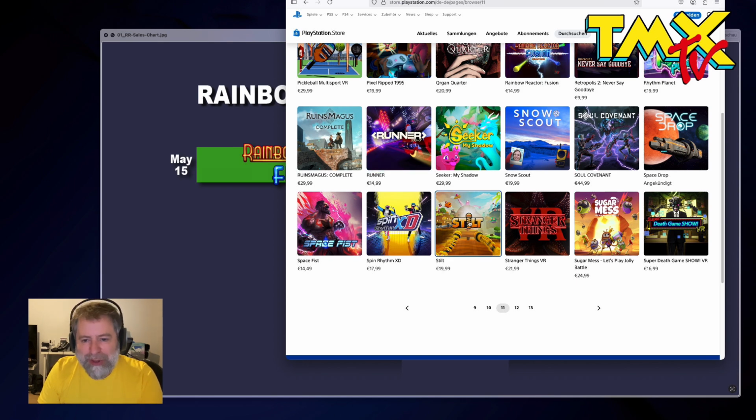the PlayStation VR store is of course based on best-selling order. And best-selling doesn't mean the number of copies sold, but it means the gross that was created. And here we are on page 11 currently in the German store. And when Stilt did this 80% off run, they went on page 2 and to the very top of page 2. So that was pretty good.